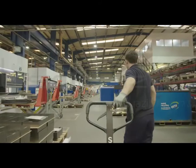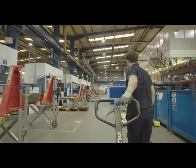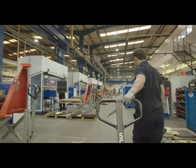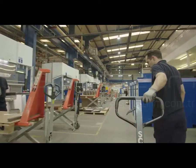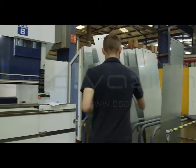Before we had RadBend, the press operators would typically manually set every single brake press from scratch, so they do it from drawing. It was a massive bottleneck within the factory. Typically, a setup would take 40, 45 minutes, depending on the intricacy of the part. Since we've incorporated RadBend, typically we're saving over 50% on job setup, and also we can save 4 or 5 parts on setup as well. Typically we can set up using one part.